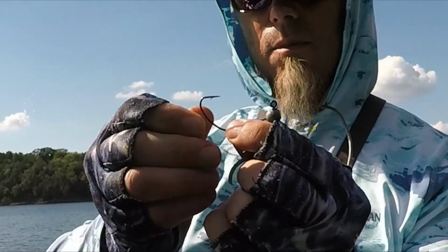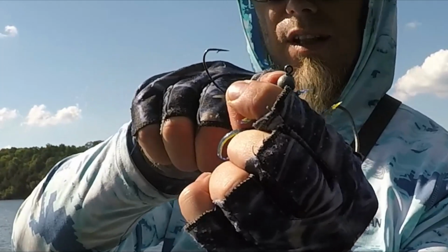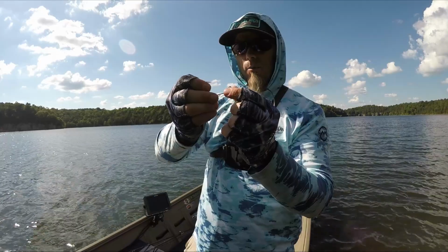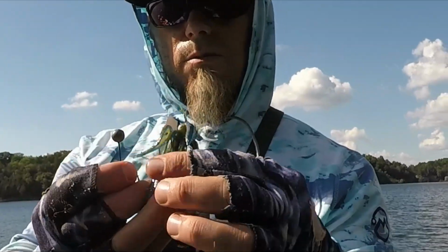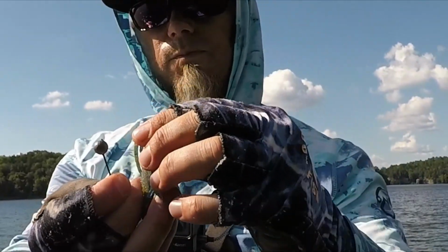You'll just have to try some. Make sure that you open up this hook. A lot of them will have the hook kind of pointed back in towards the lead. You want to open that gap up, so the hook point penetrates the roof of the mouth of the fish. So hold the tube vertical like this, and you kind of spread out these tentacles.